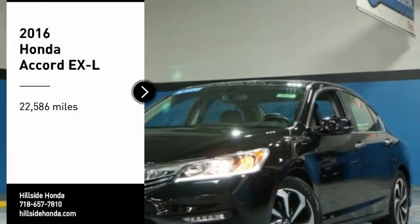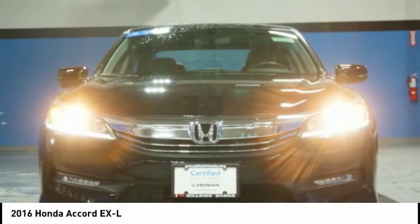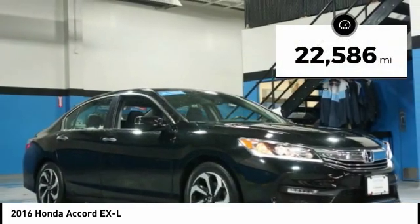You are going to love the 2016 Accord. Ingeniously simple, yet overflowing with luxury and technological creativity. All that and more in the Accord. This vehicle has less than 25,000 miles.